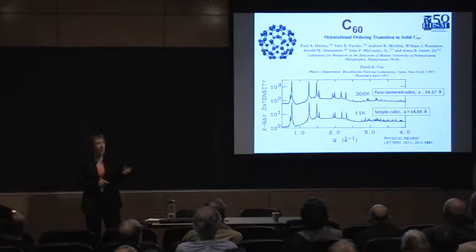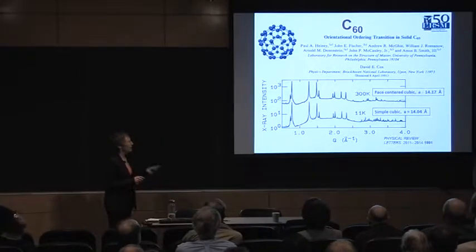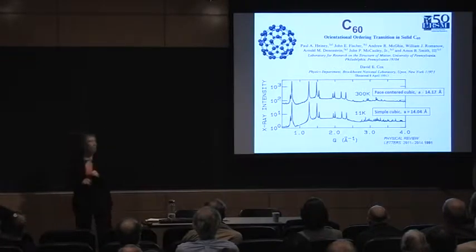So for things like methane, it happens at a much, much colder temperature. But because these are larger molecules, this orientational ordering transition happens actually in the high 200s. I think it's like 249 or so for that transition.